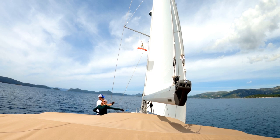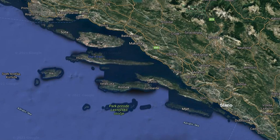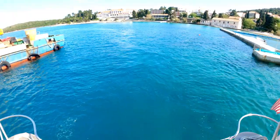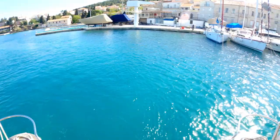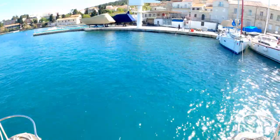Slano to Korcula is about a 40 nautical mile passage. We enjoyed good winds, averaging around 20 to 25 knots. At the moment, the only area at the Korcula Marina available to dock your boat overnight is circled in red. The ACI Korcula Marina is the main marina near the old town, and this summer of 2021, they're in the middle of a large construction project at the breakwater. Only one third of the marina is operational.